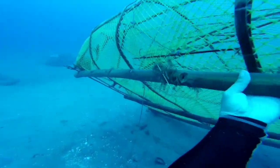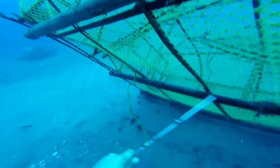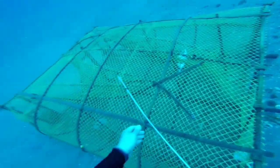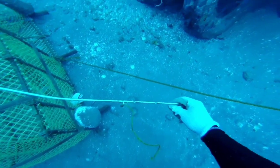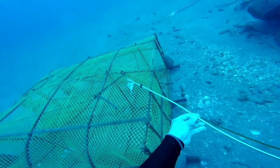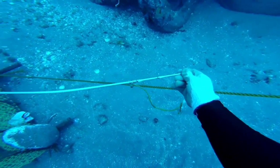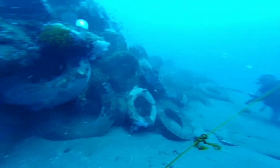This time, I tilt the fish cage and remove the lead from a spear gun that was from a thief diver. As you can see, the lead of the spear gun was bent. That means to say, the thief diver speared a big fish inside our fish trap.